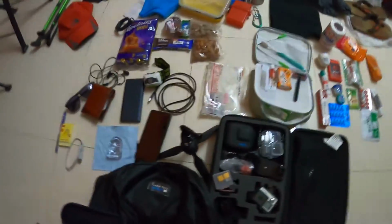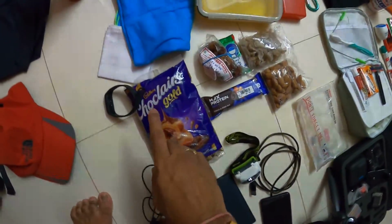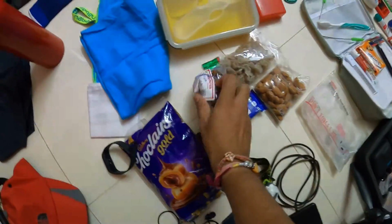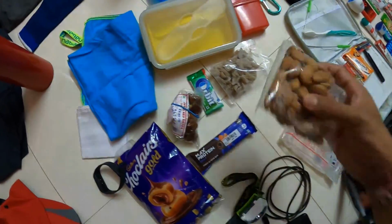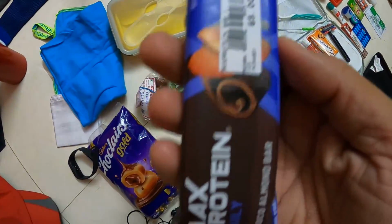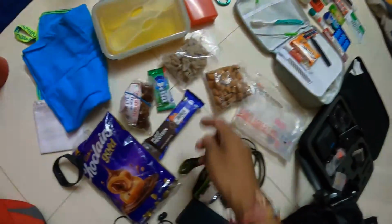Now coming to the food. Here we have some kaju I am carrying, some dried amla, nuts, and then a protein bar and some chewing gum just for time pass.